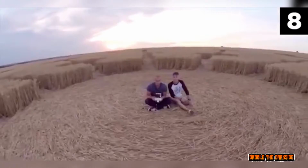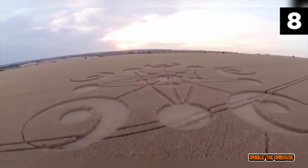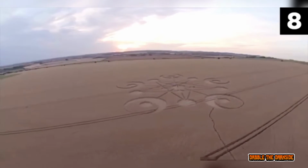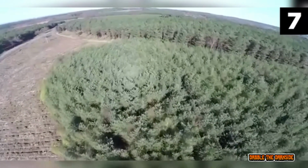Let me know if you think that these crop circles are man-made or extraterrestrial in nature, and if you recognize any of these symbols from any literature, movie, or video games, then I'd definitely like to know where they are from.